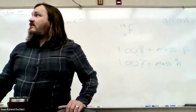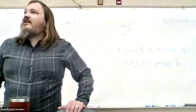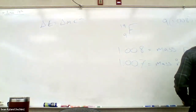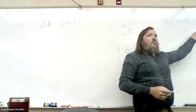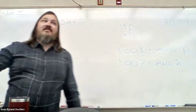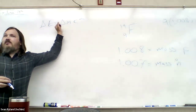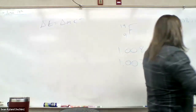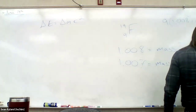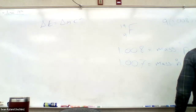What's the mass of fluorine-19? Fluorine-19 is the only stable isotope. The mass of fluorine-19 is 18.998. Why aren't they the same number? Because that extra mass is converted into the energy that's holding the nucleus together. The difference in mass between these two, if we just subtract, is 0.1142-ish.